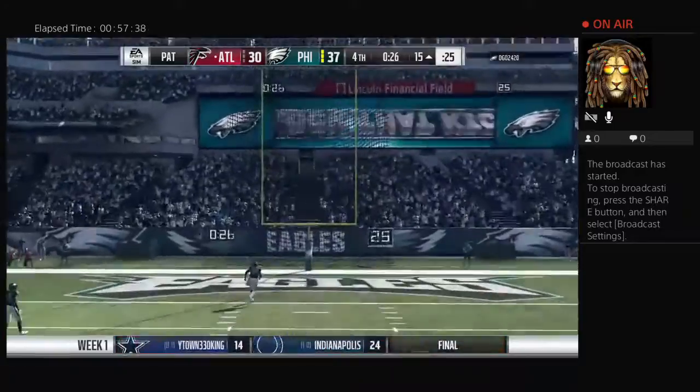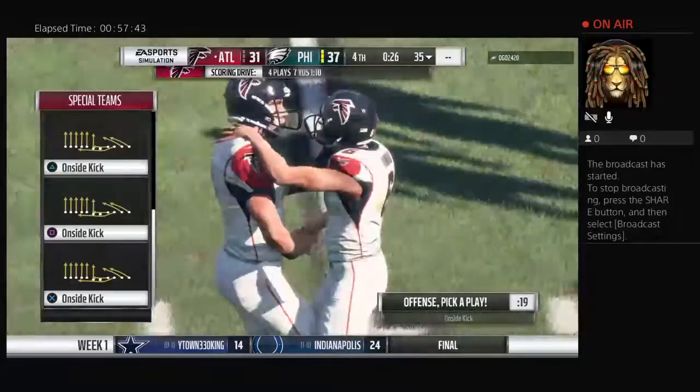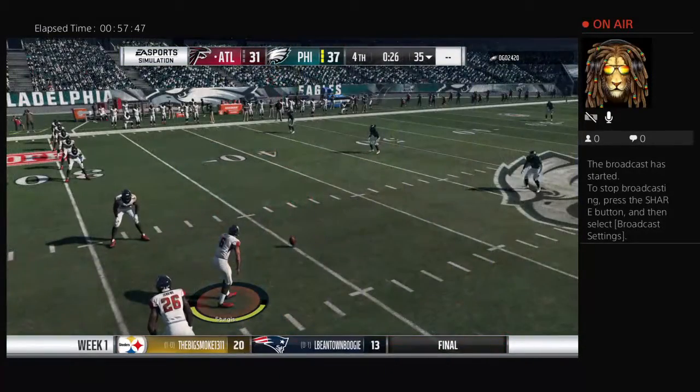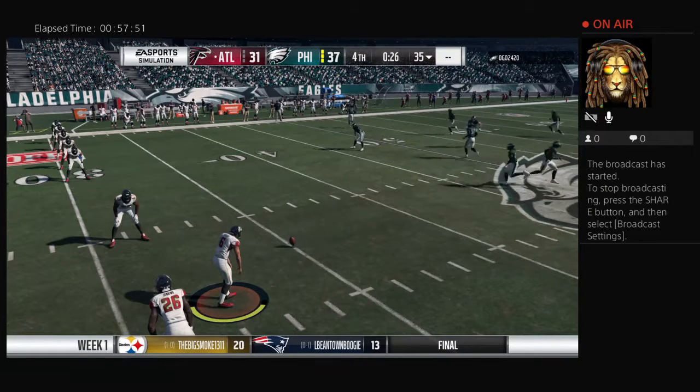Elsewhere in the NFL, they're in the 4th down in New Orleans. It's the Bengals that have moved back in front now in a seesaw affair. A win would be their first of the young season. So with under 30 seconds to play, this is the game right here.